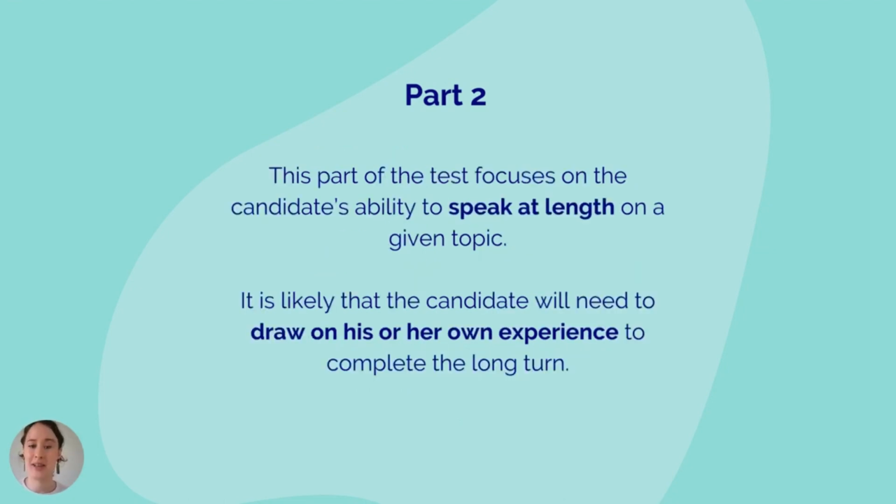It can be tempting to create an answer that you think will sound good, but as you are required to speak at length whilst being assessed on how coherent your answer is, I suggest that you draw on your own experience. Being familiar with the events of the story will make it easier to speak coherently about them.